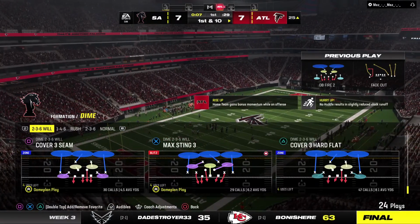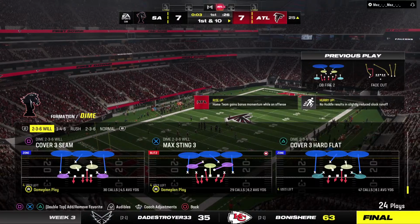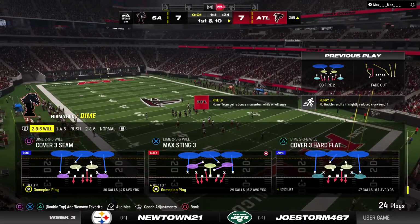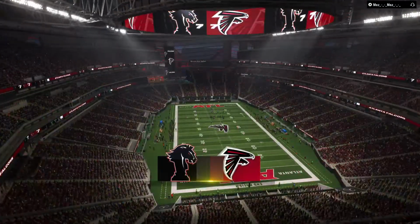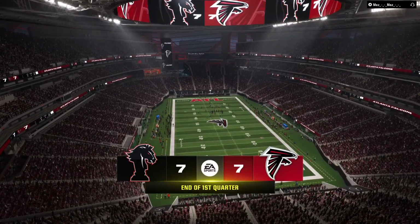We always talk about big-time players make big-time plays in big-time moments. I think that 4th down qualified. That was a heck of a throw. 7-7, our score after 1.